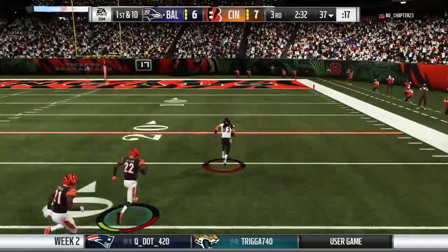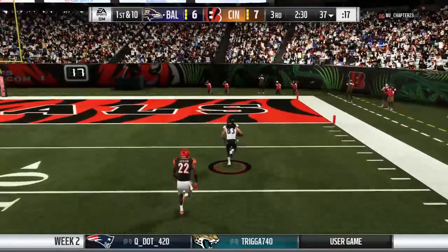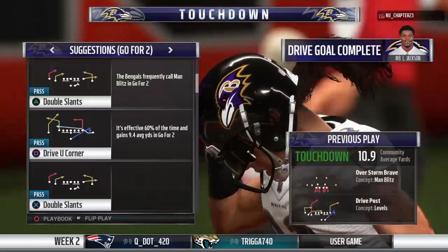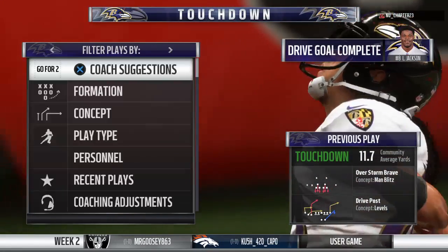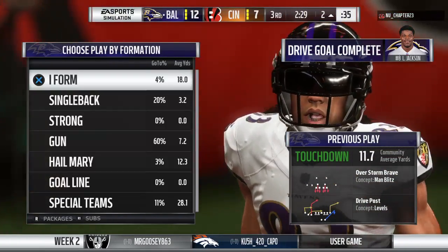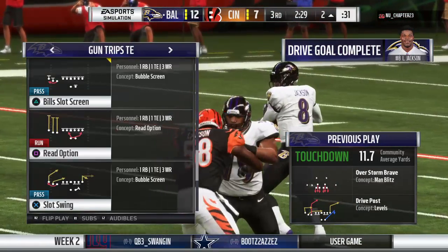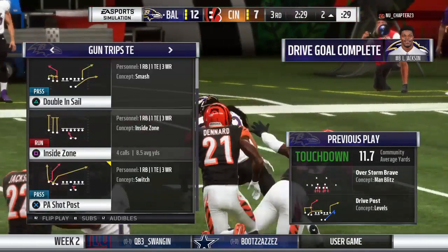Willie Snead all alone. Past the 20. And all the way in for a Ravens touchdown. Willie Snead, his 1st touchdown here of the new campaign. And the Ravens are in for 6.